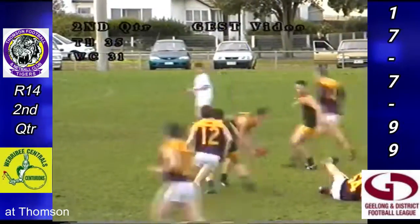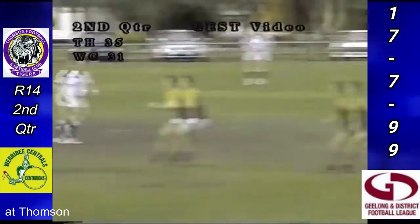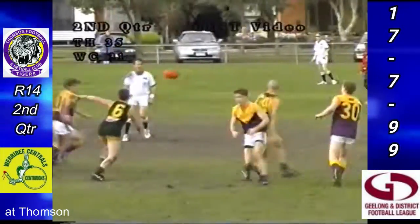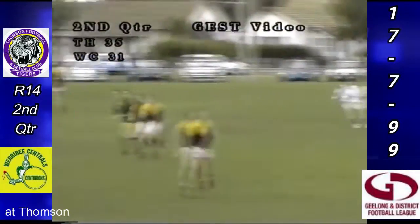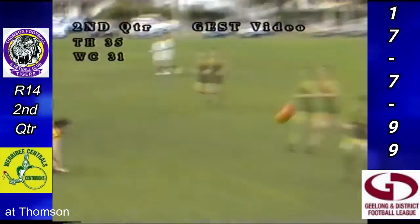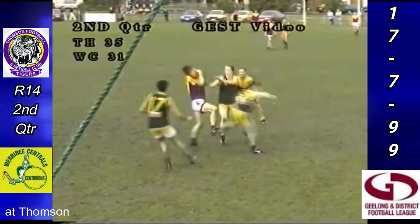Running onto the ball is Cowan. Can't pick the ball up, and it was picked up by Bennett. Handball intercepted by Highland. Over to Shannon. Shannon to Burns. Now Thomson get a kick through Burns to half forward, but good defensive play there for the Werribee side.